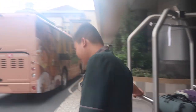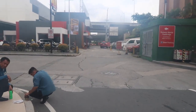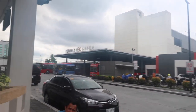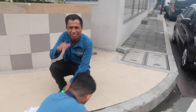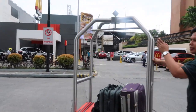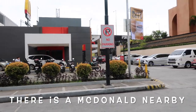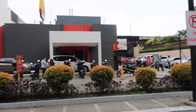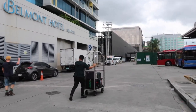And so that's our luggage there. Oh, his name is Chris. That's the runway, Manila. So it's just close from this airport, from this hotel, and here. And there's the McDonald's there, so if you want something to eat, that's why it's so popular, this place. And that's the place called Belmont Hotel, Newport.